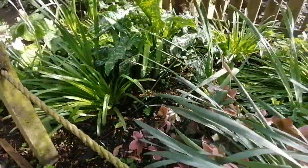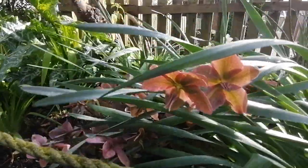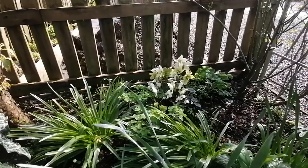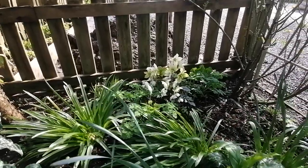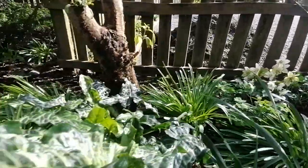Got some more hellebores here. Another variety. And then this one here is a late one, considering the fact that it's a Christmas rose. It's still in flower now, and we're nearly at Easter.